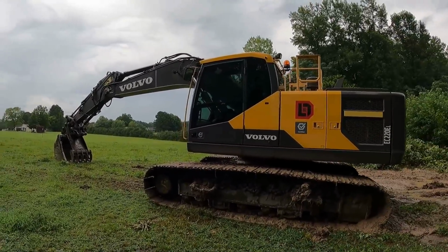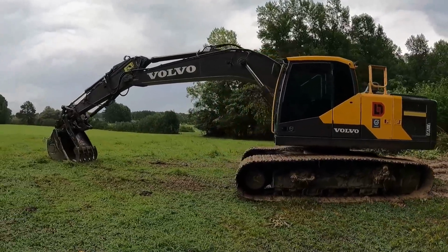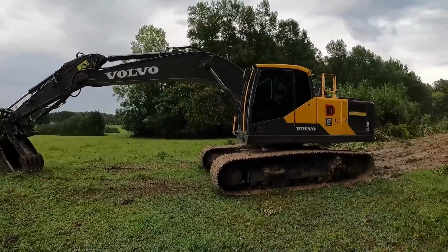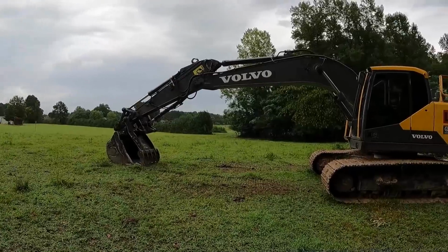I've yet to sit in another machine that would keep up with what that machine would do in a day if I was running both of them. So that's what sold me on them. Good machine. Wish they could make them all that good.